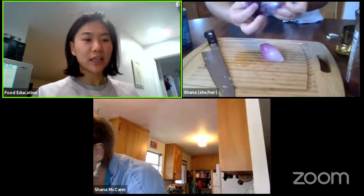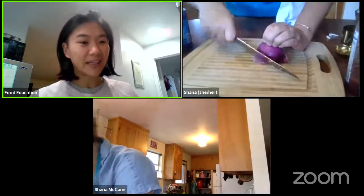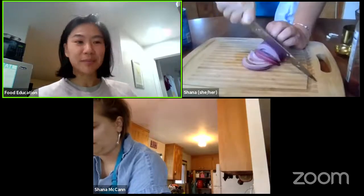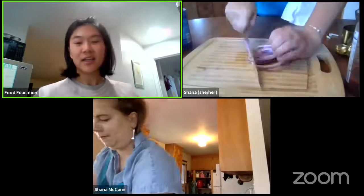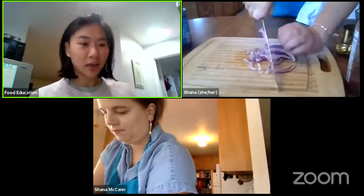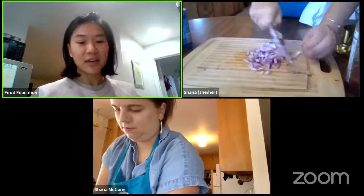So if anyone's logging on now, after the quick intro, we are making black bean burger patties. And we read the recipe, and we are prepping all the things that we need for it right now. So we are prepping the onions. It's set to mince it, so we're going to go ahead and mince it. We already minced the garlic, and then we're going to move on to the herbs and spices, and then the beans, I believe. And these are all steps that we read in the recipe.